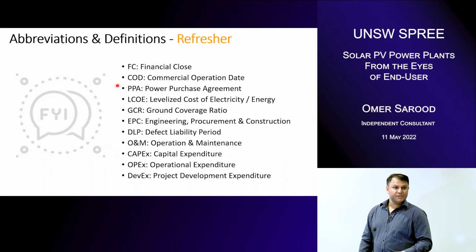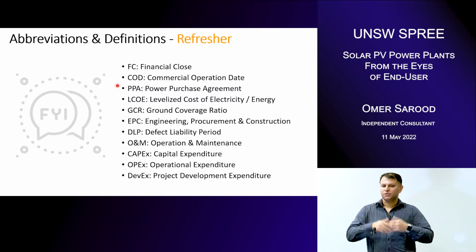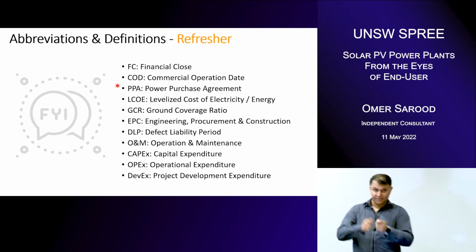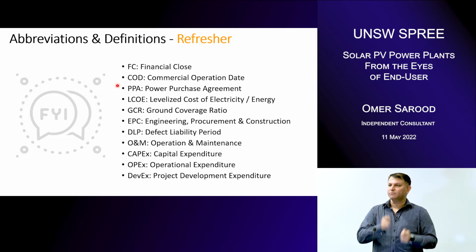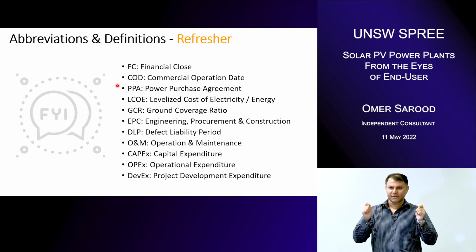COD, commercial operation date. So the commercial operation date of a solar PV power plant is that particular date in time, not a month or a year. It's a particular date on which the solar power plant starts dispatching energy, electrical energy, electricity, and they start getting paid in full from the off-takers. This is a very, very important date. These two milestones, the financial close and the commercial operation date, are the main things from an investor perspective or an owner perspective of a power plant.